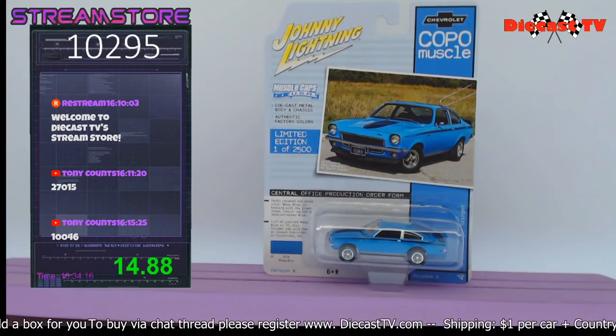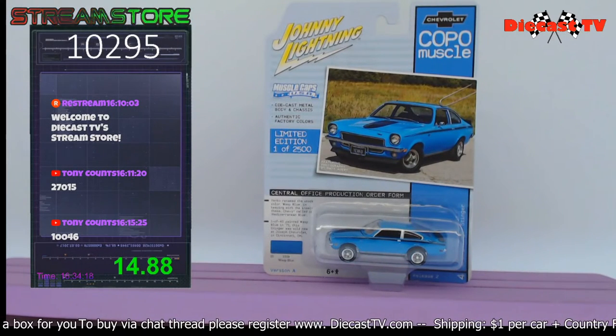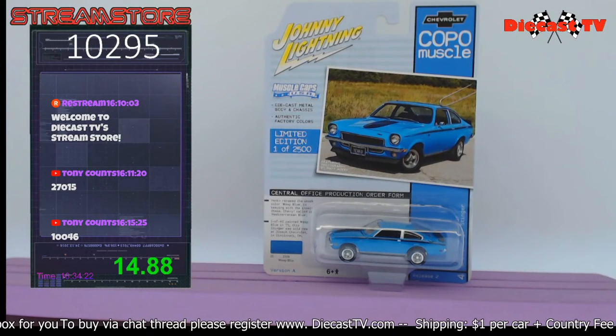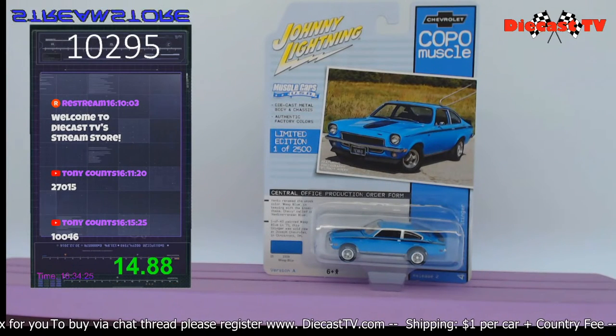Again, like I said, this is one out of a set of six. This is number four. If you want to get all of them, they're all in the stream shop. You can purchase them all there if you like.